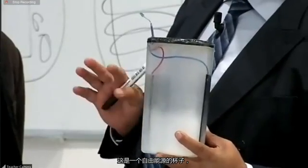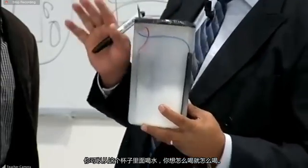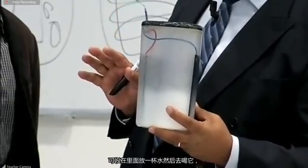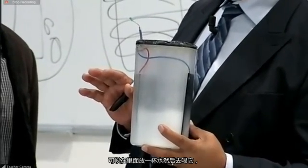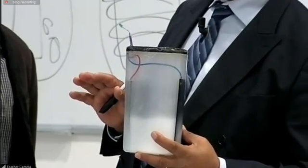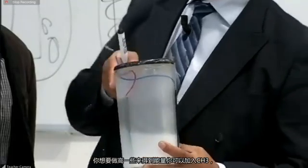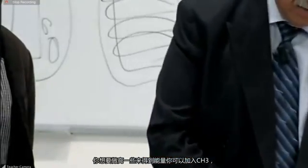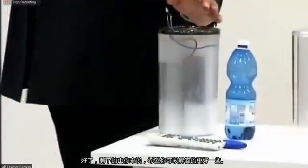This is a free energy cup. You can drink from this as much as you like. You can put a bottle of water in and drink it. You want to get high with energy, fill it up with CH3.